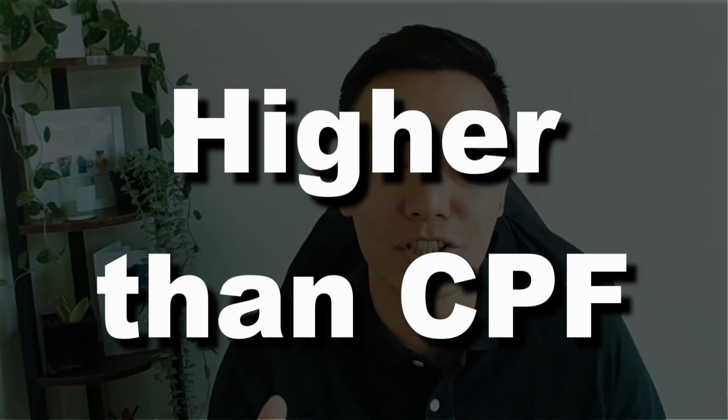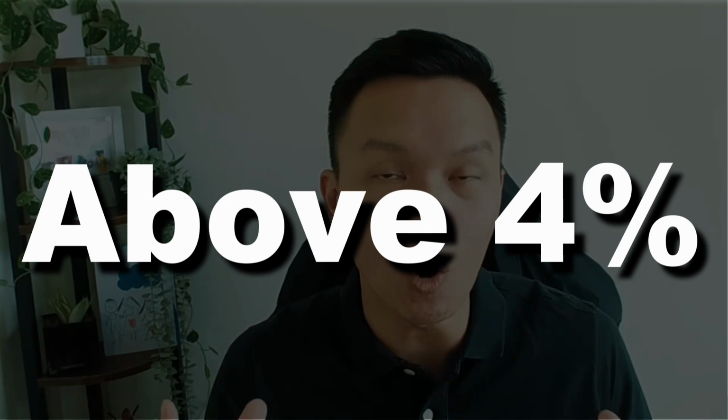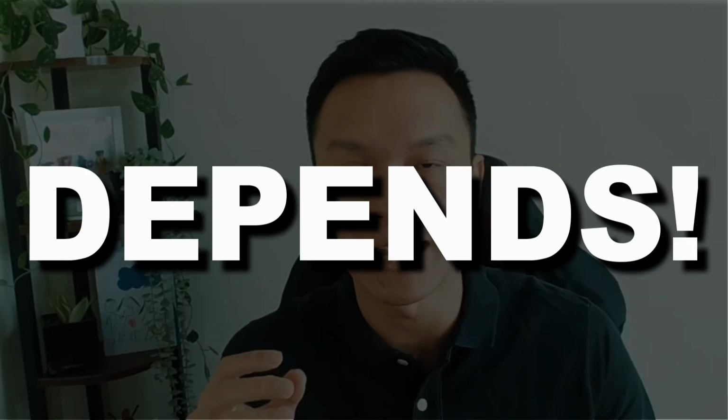Therefore, when you're investing your CPF funds, just remember it needs to be minimally higher than these returns over here. So since the recent T-bill interest yield has been going above 4%, does it mean that it makes sense for you to invest using your OA and your SA? And the answer is, it depends, because there is a catch.